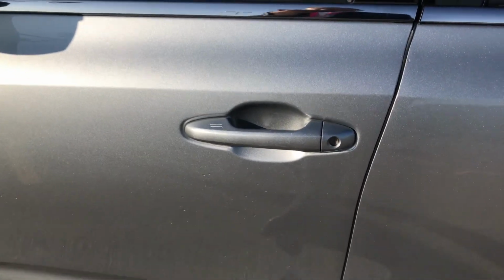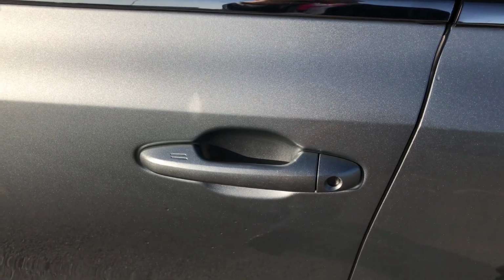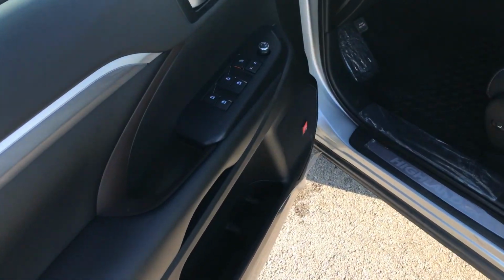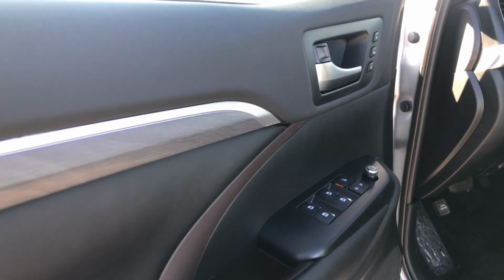So with the automatic doors, I can just hit this button, lock her up, and it's actually just a sensor, it's not a button, and then reach behind for the sensors in the back to unlock it, keep my keys in my pocket. Inside here, you're gonna have, again, that really nice upholstery. So that two-tone wood. I don't know if you can quite see that. See if I can get that in there. It is. Really nice setup.